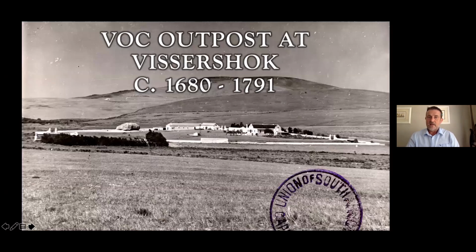So from 2018 to 2020, I was busy doing some of my own research in preparation for the PhD at the VOC outpost at Visserhoek. I don't know if some of you know this farm. It's just off the N7. You can see it from the N7, and it was one of the VOC outposts. There were a few of these outposts.